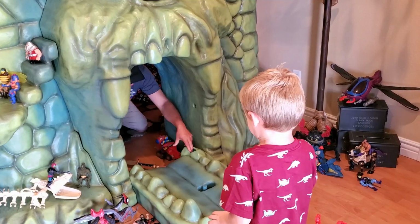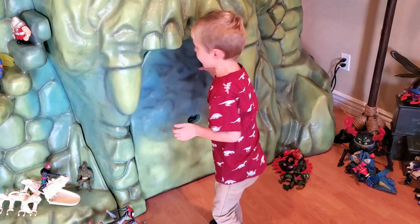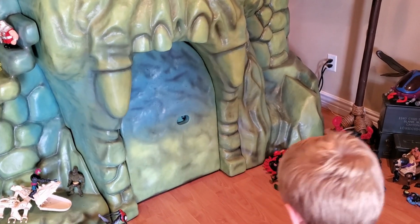Oh, yeah. So you have this hole, so you can lift the drawbridge up, right? Yeah, we're ready. And then I'm going to lock it. Ready? Yep.